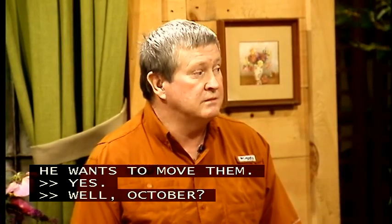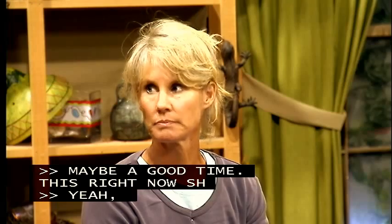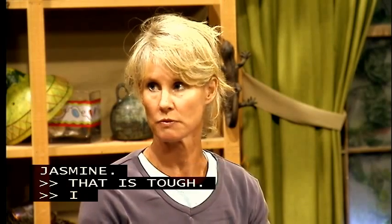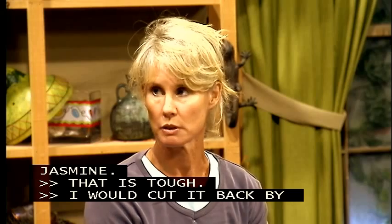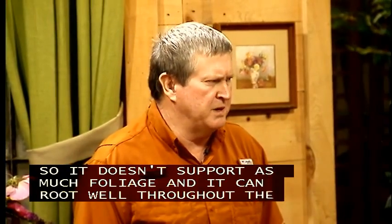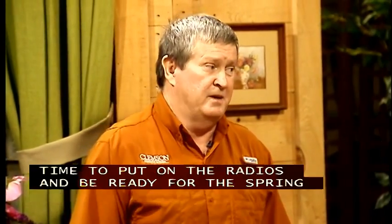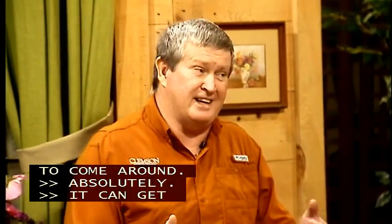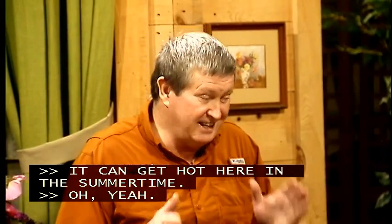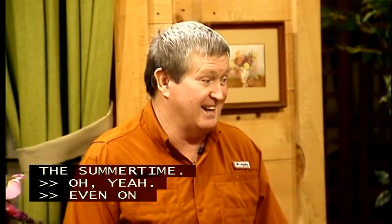Just right now? Oh, yeah, absolutely. Probably about any time for Confederate jasmine. They're pretty tough plants. I would cut it back by half, though, or under half, so it doesn't support as much foliage and it can root really well over the winter. Yeah, the wintertime is a good time to put on those roots and be ready for the spring to come around. Absolutely. Because it can get hot here in the summertime. Oh, yes. Even on a Confederate jasmine, it even says the south, but it is still hot in the south. Right. Here in Sumter, South Carolina, it's pretty hot.